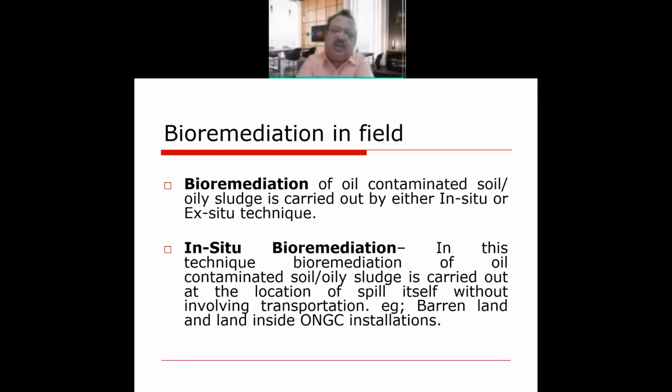Bioremediation of oil contaminated soil and oily sludge is carried out in two ways: in situ and ex situ. In in situ bioremediation, what we do is we do not transport the oil spill. Sometimes oil spills are there within the ONGC installations. So there itself, it is a barren land, we will put the oil zapper and this will be done.